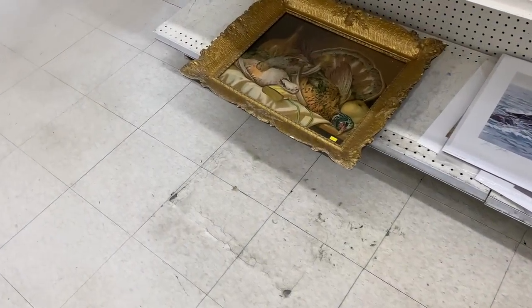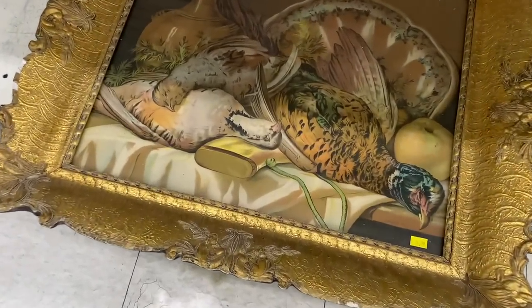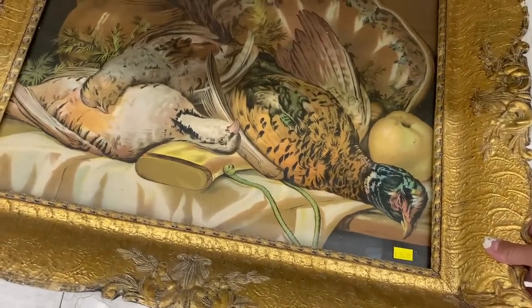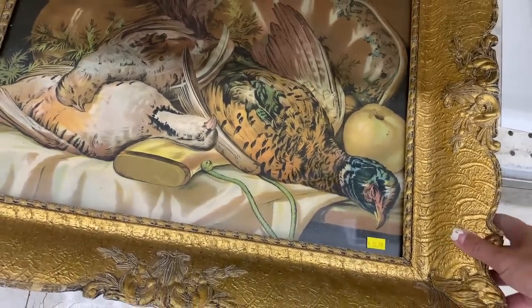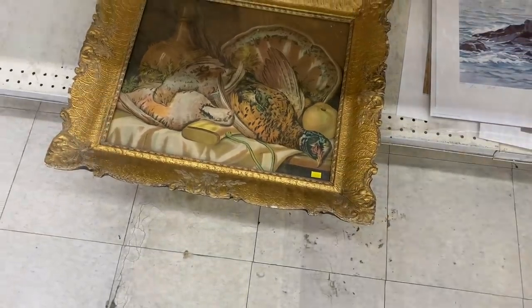Spotted this ornate gold frame at Salvation Army. Of course, I was very intrigued, and then the print inside was definitely different. As you can see, it's like a dead pheasant's harvest scene. The colors are absolutely gorgeous though, so really the content of the print didn't throw me off too much.